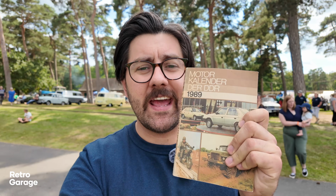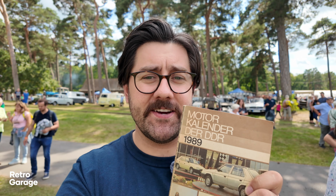So I made a little purchase on the flea market. It's a DDR, so East German motor calendar from 1989. One of the last years before obviously the GDR kind of fell apart.